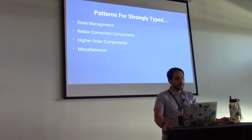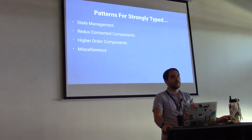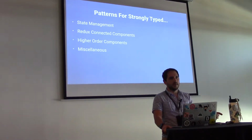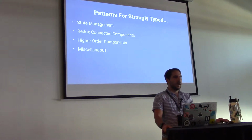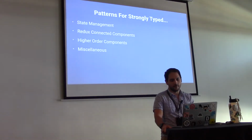Then we'll talk about Redux connected components. If you're using Redux for your state, you're going to have to use Redux connectors to get that state into your component. And we'll go over higher order components, which connected components are actually a subtype of higher order components. And then I have miscellaneous, which is just a bunch of things that I wanted to get in this talk, but I didn't necessarily have a good heading for.